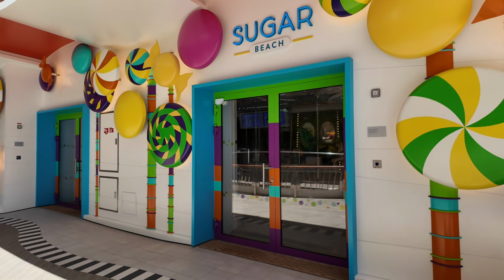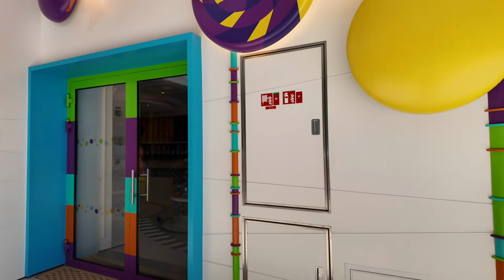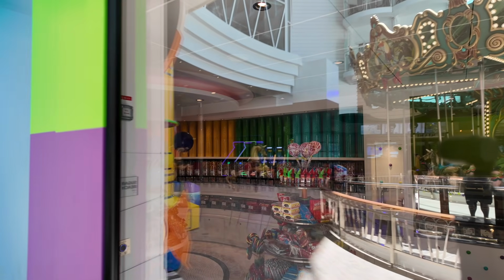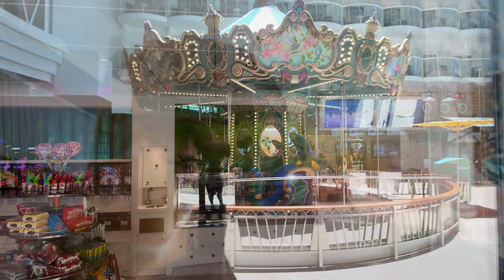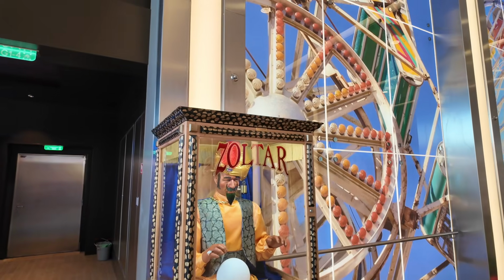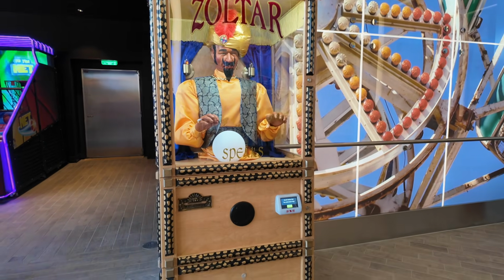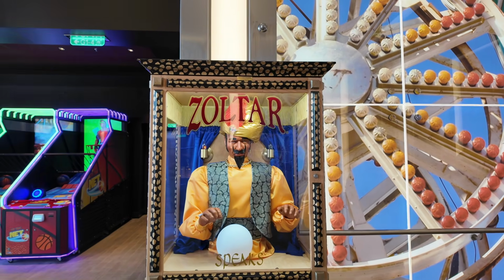It's one of those places where you can really get your sugar on. See if you can see in there, you got the big wall of candy. Then you've got all this ice cream. And I think I was so fascinated by the horses, I didn't call out this boardwalk staple. It's a big one. Let me point it out. Zoltar. If you'd like to get your fortune read on the boardwalk, all you have to do is tap your SeaPass card and Zoltar will speak.